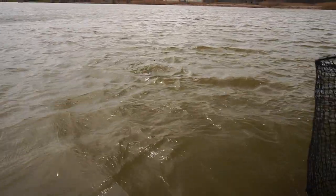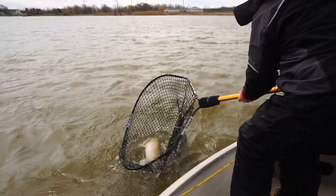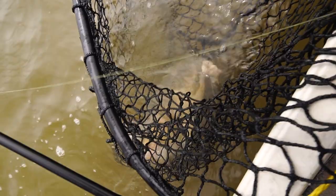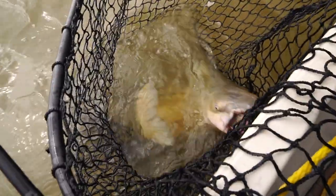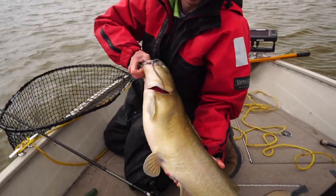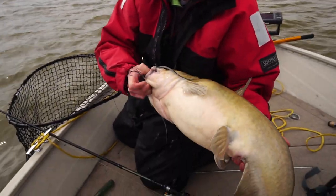Oh! Yeah, dude! Yeah! Wow. That is a brute! You can't see, the water's so muddy. Dude, that's a brute! Holy shit! And that right there is the sucker from yesterday's little rainbow trip. Whoa. Look at that guy. Holy! He's so chunky.